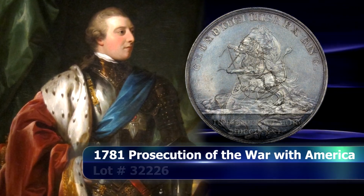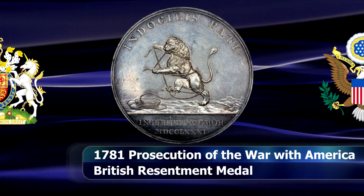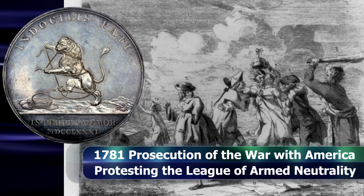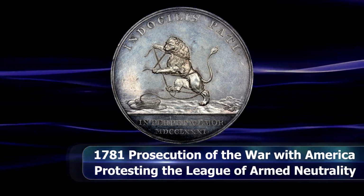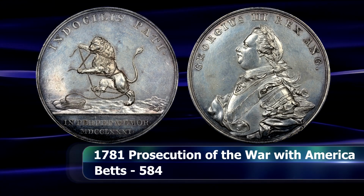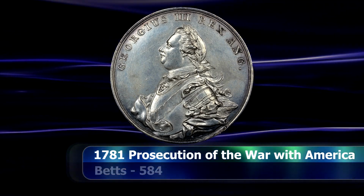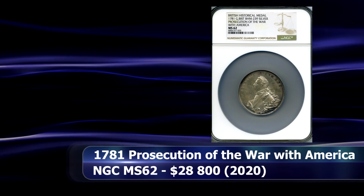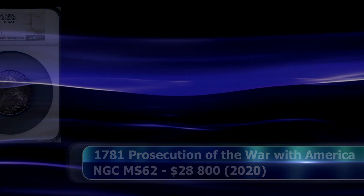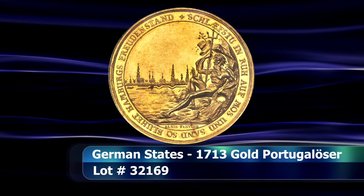And from a relic of one British war to another, this is a rather peculiar British resentment medal, perhaps better known as the Prosecution of the War with America medal, struck in 1781 seemingly in protest to the League of Armed Neutrality, which was an alliance of countries that remained neutral in the American Revolutionary War, but banded together in order to protect their own right to continue to trade with the belligerent nations. The symbolism of the rampant lion entangled within rope on a rough sea suggests that the British Navy was never forced to submit by the League, although alternate interpretations of this medal do also exist. Graded by NGC as MS62 and was here sold for $28,800.